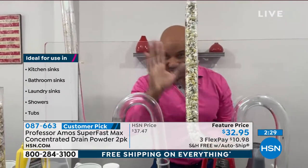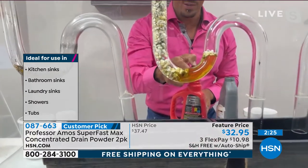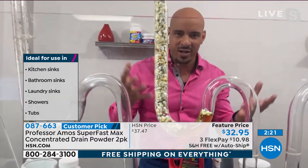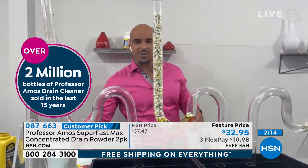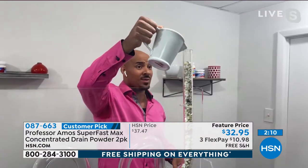Here's what happens. The chemicals end up down here at that curve unit. They sit there building heats of 160. They're just sitting there, not even breaking down the grime, but they're breaking down the integrity of your drain line. So you can't use products like that, because inevitably they will crack your drain lines and take the life right out of your home, because you'll be having to call the plumber.